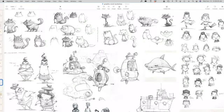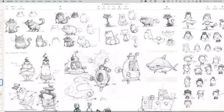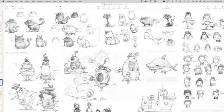Sometimes you nail the character on one sketch, other times it takes multiple sketches. Davy Jones, I just kept playing around with, trying different body types, head types. And then you see this one here. I don't know if you can see my mouse, but this is the one that kind of stood out to me. And I'll also ask feedback from my friends. It's like, which one do you like? Why do you like it?